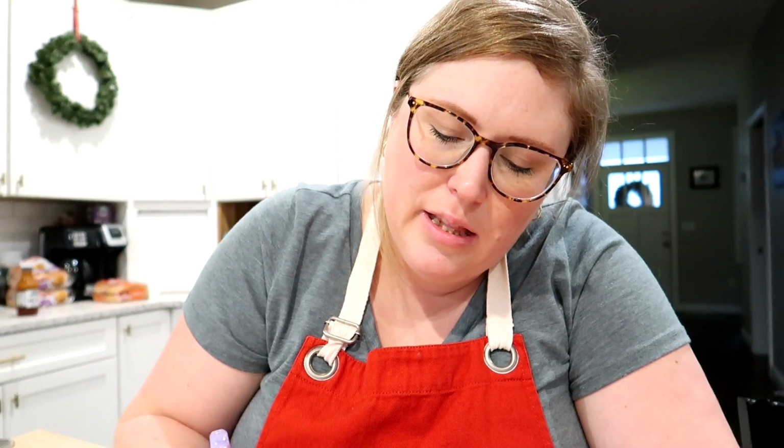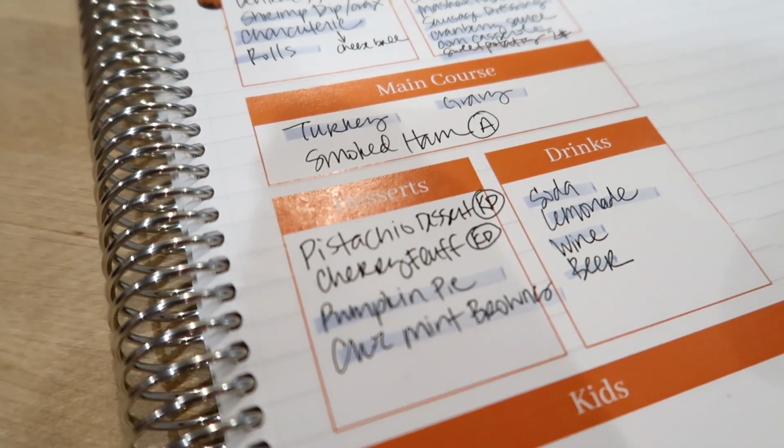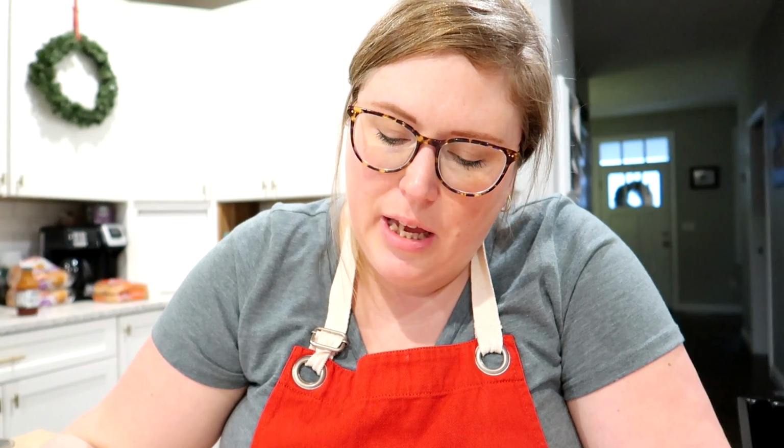I'm going to be making the turkey, like I said, which will get in the brine the night before I roast it. And then I always take the giblets from the inside of the turkey and make a gravy with that. It turns out really delicious. Adam is going to be smoking a ham.